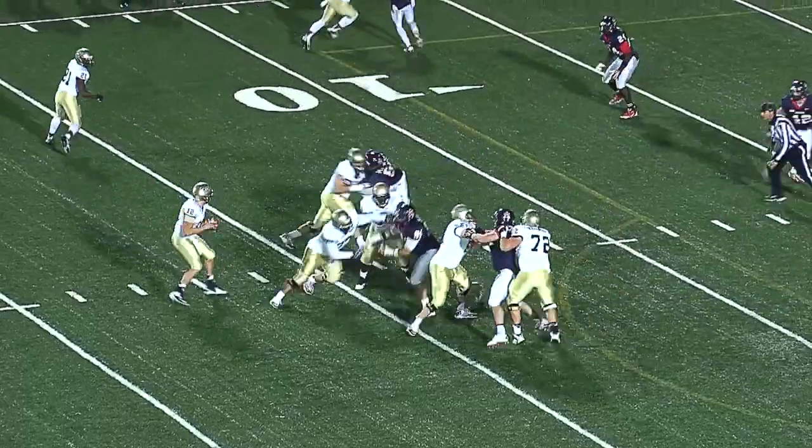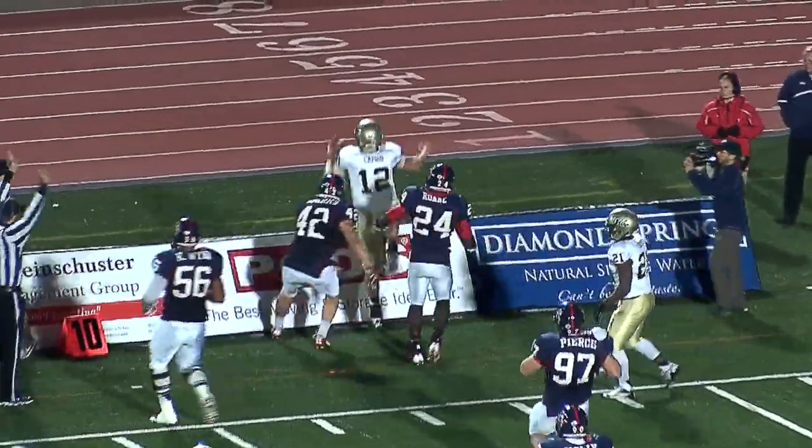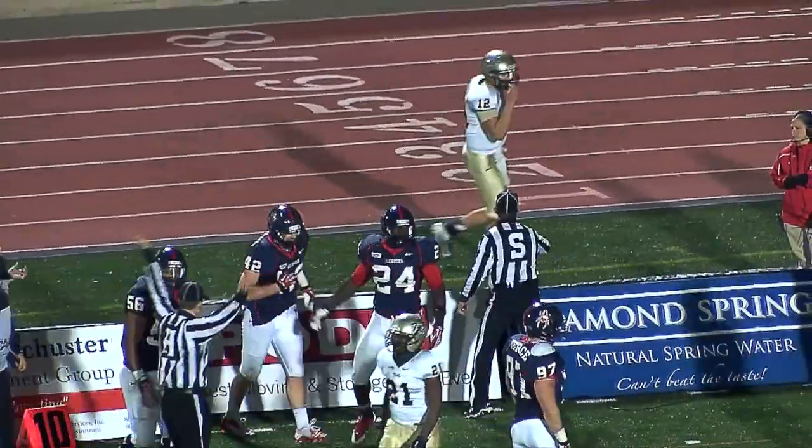Caprio back to pass, looking right, looking back left, now running to the left side, now thinking about throwing the football, he'll keep it, and run out of bounds and toss it away inside the 10.